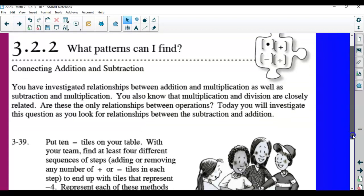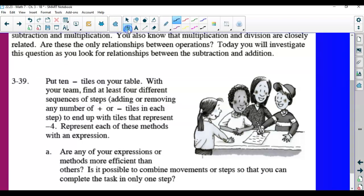Now, I want to see if you and your teammates can figure out four different ways. Uh-oh, this is where math has to get creative. I want you, starting with negative 10, to end up with negative 4, and then write out what we've done. Make sure we're listening to my directions, because we're not making anything, we're pulling out 10 of the negative tiles. So you should have a pile with 10.